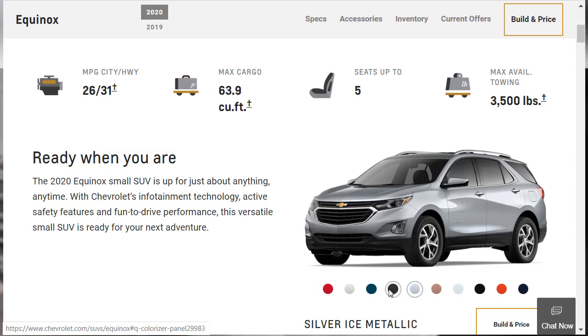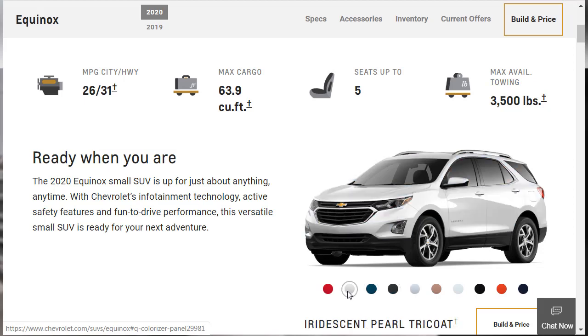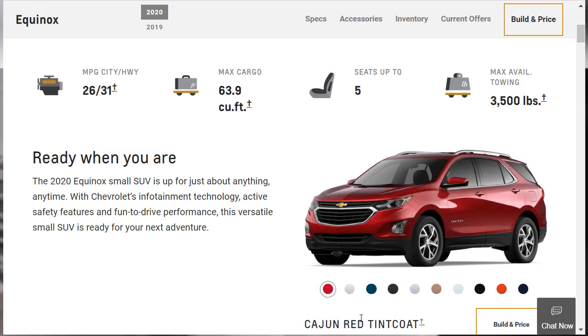Silver Ice Metallic. You've got a Nightfall Gray Metallic. You've got a Pacific Blue Iridescent Pearl Tricoat, and then the color that it started off with was a Cajun Red Tintcoat. No matter any of the colors, though, the bottom rocker panels and the lower part of the front fascia and around the back bumper, it's all black down there.